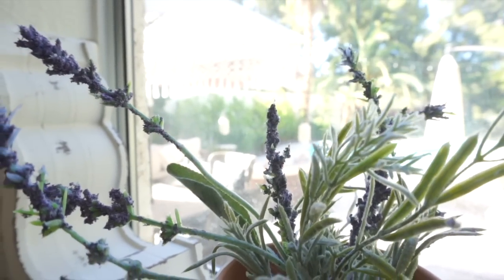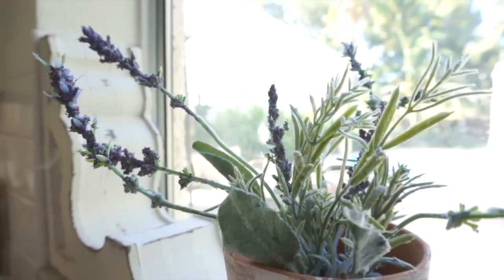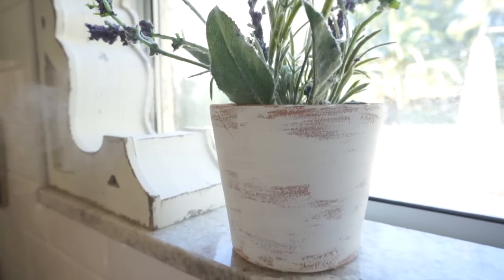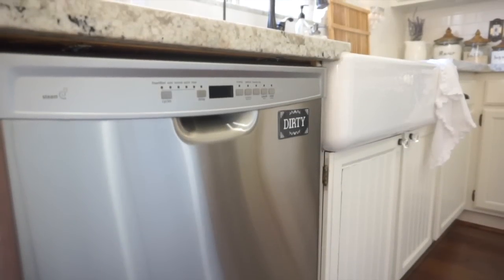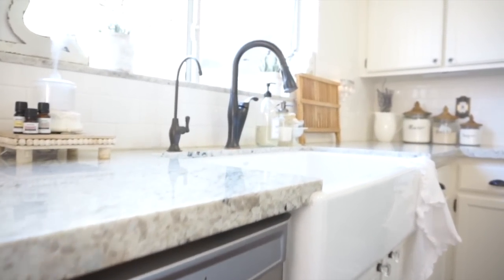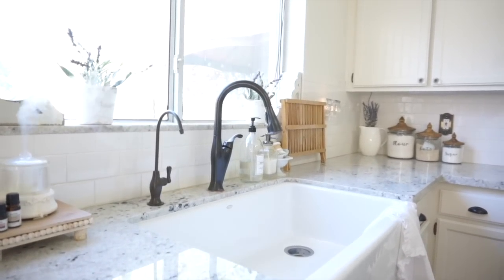What kitchen windowsill isn't complete without a potted flower or plant? I decided to go with some lavender in these terracotta pots that I painted white, and I picked up the pots and the lavender both at Hobby Lobby.